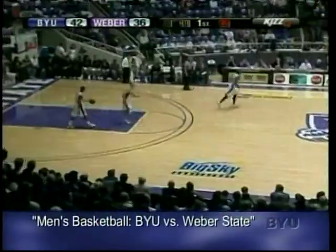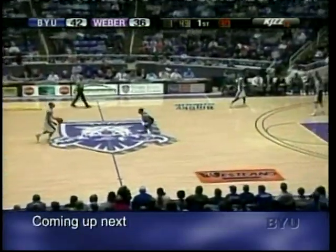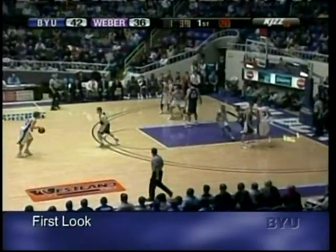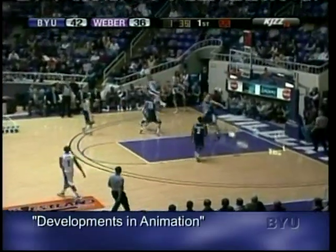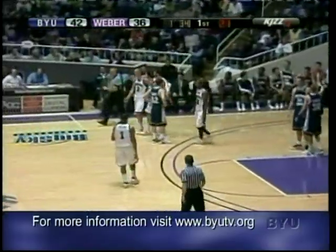There's the three-pointer by Fredette. 42-36, BYU opening up the six-point cushion now as we approach halftime. This has been a seesaw battle. BYU got out front early. Weber State came roaring back, and now the Cougars have opened up a little bit of a gap. Bollinger trying to narrow it. He's fouled on the three-point shot. He's going to get free throws, three of them.